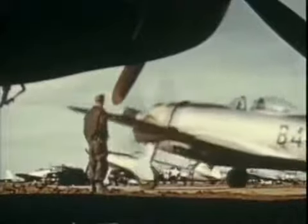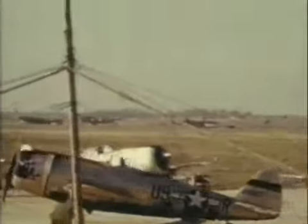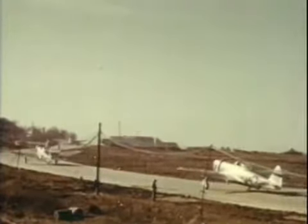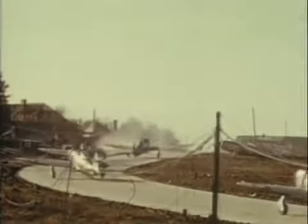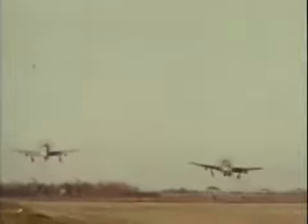As the front moved forward through the second half of 1944 and into 1945, air bases close to the action constantly seethed with the activity of the Thunderbolts. Air supremacy over France and Germany even before the troops were landed.